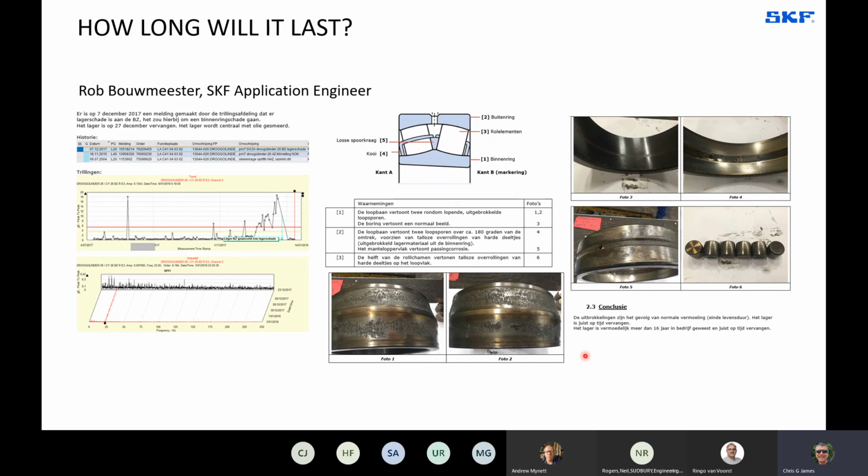We've seen many systems on the market that say, oh, we can predict the remaining 3 months left. Well, if the bearing's like this, it's got less than 3 months, it's got hours. But if the bearing's like this, it could be weeks or even years, depending on the lubrication. So it's not a simple task.